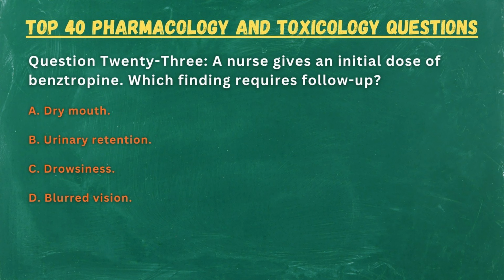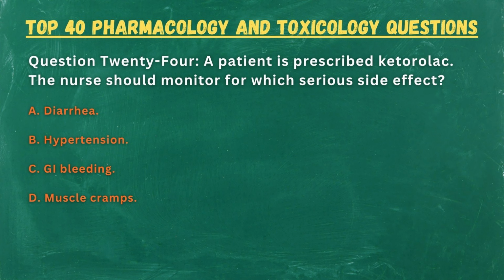Answer: B. Sedation. Question 23. A nurse gives an initial dose of benztropine. Which finding requires follow-up? A. Dry mouth. B. Urinary retention. C. Drowsiness. D. Blurred vision.